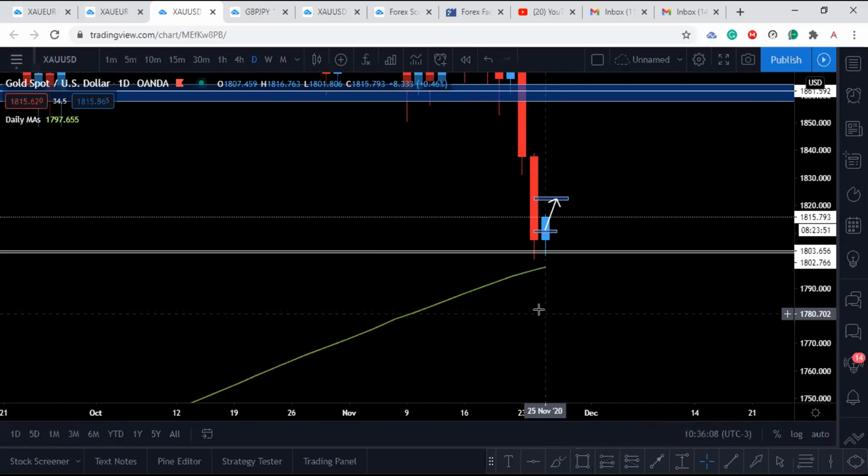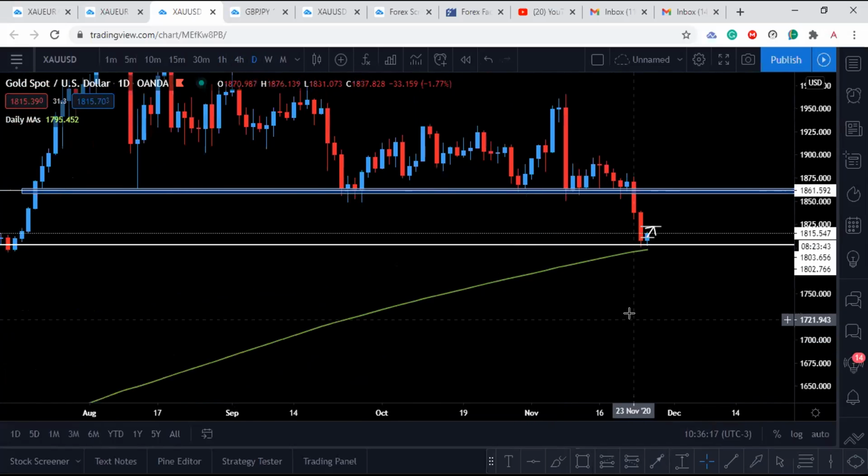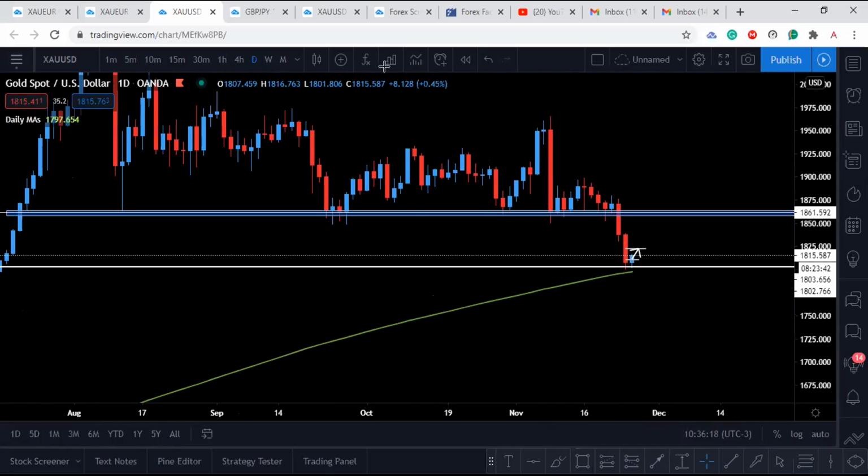And the other confluence point is if you draw a trend line from the top peak from levels 2000, 2074. Let me give you the screen. Now you can share your own screen.